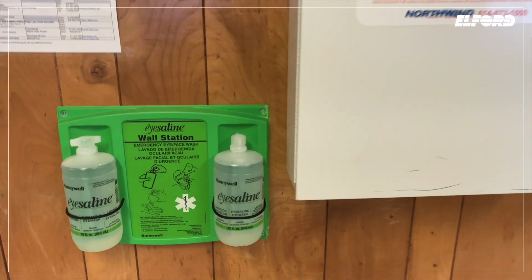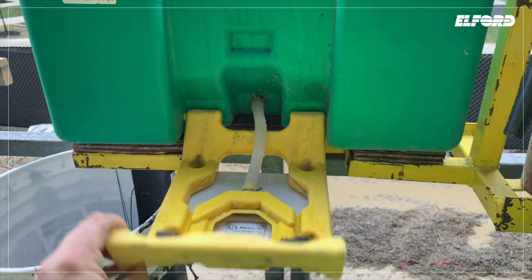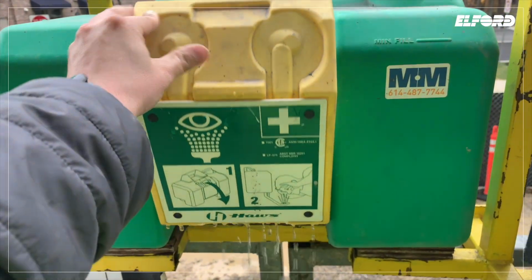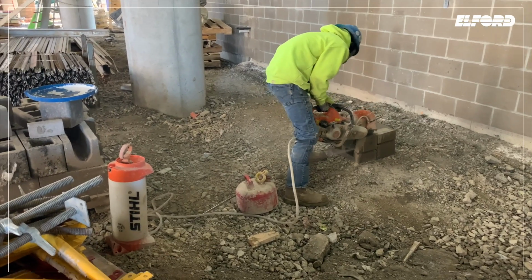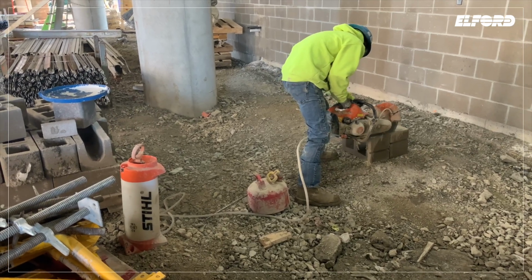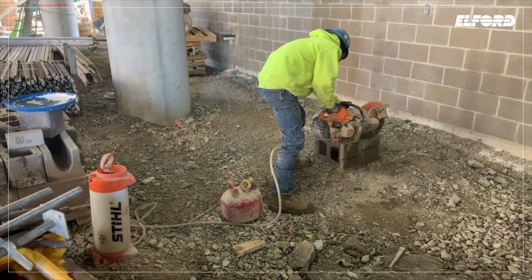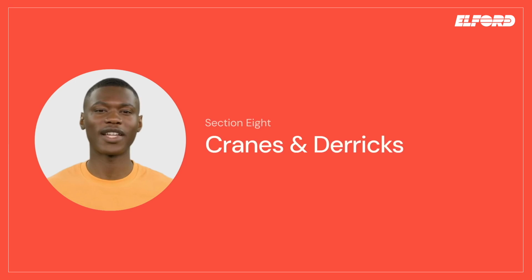Eyewash stations shall be located near all areas where employees are mixing mortar, erecting brick or CMU walls, grouting or placing and working with wet concrete. Cutting of silica-containing materials requires an integrated dust control system, and it must be fully functional at all times. Open air dry cutting of masonry or CMU is prohibited. Section 8. Cranes and derricks.